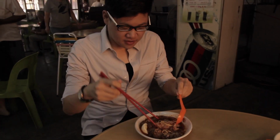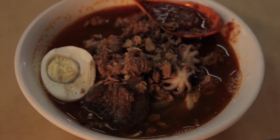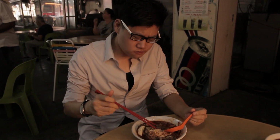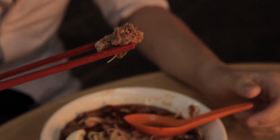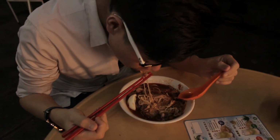We mix everything first, and then you can taste the soup. Wow. And this is the mantis shrimp, which is why this stall is so famous. You want me to make the slurp sound?